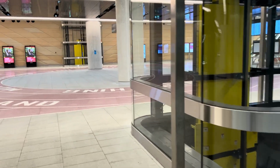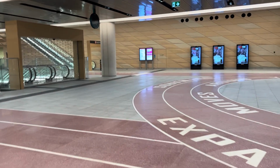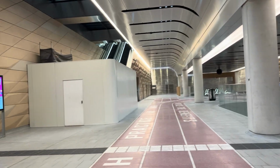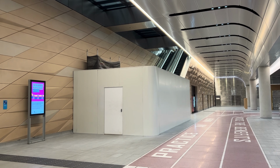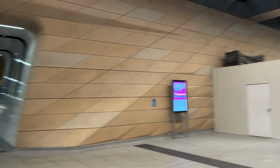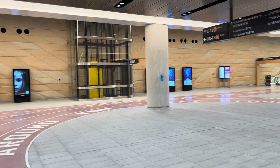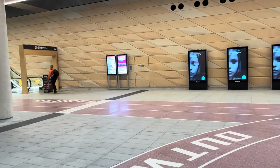Lift is uncovered there, which I'm pretty sure is something we've already seen. Still got this area blocked off, but that's just because it goes up to platforms 13 and 14. Is it? No, it's not. Just platform 14, sorry. It's the same as the other side there. Alright, so we'll head over to here.